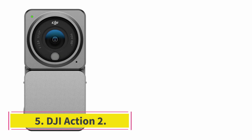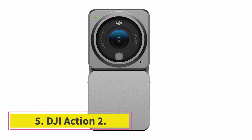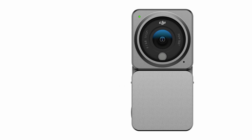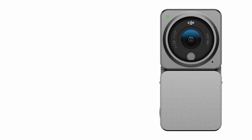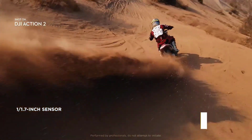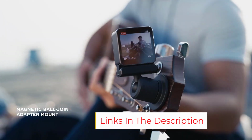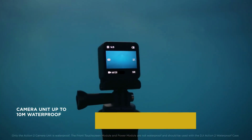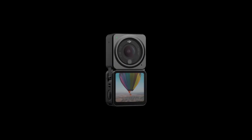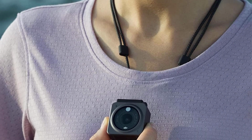Number 5. DJI Action 2. The DJI Action 2 rethinks the action cam design. It's modular and has magnetic mounting points that let you place the camera in tight spots that can't quite hold a GoPro. You can even use the camera as a wearable body cam with the included pendant necklace mount. Video quality is strong too, with 4K 120 recording available for action and slow motion.